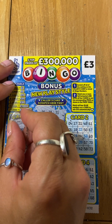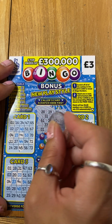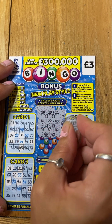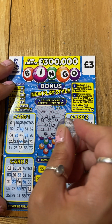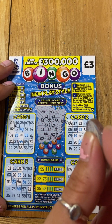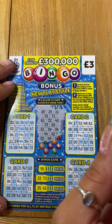Right, 4 on its own, the number 4. All the 4s, 44. Yep. And 42. Come on, number 2. One little ducky. Four and eight, 48. Oh, I just need one there. 17.